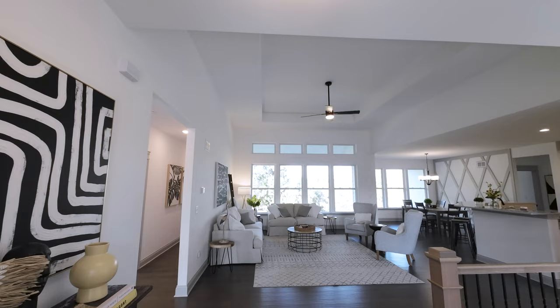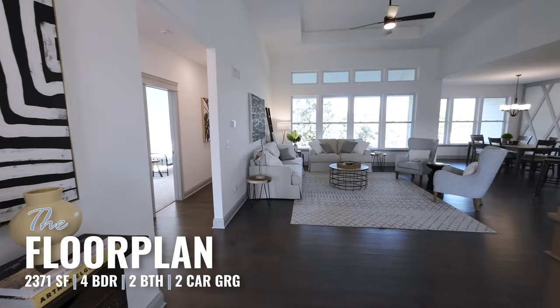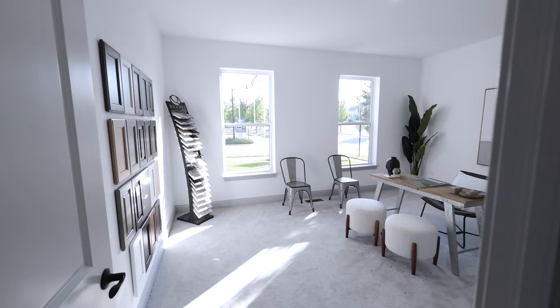The Aspen floor plan starts at 2,371 square feet and includes 4 bedrooms, 2 baths, and a 2-car garage. Like many Silverthorne floor plans, the Aspen is available in multiple communities, so be sure to connect with me to see where you can build your own.